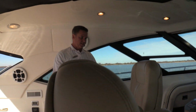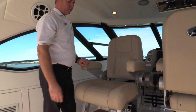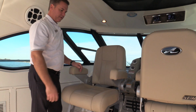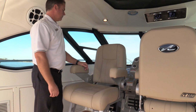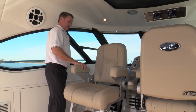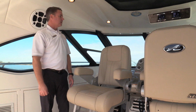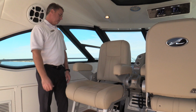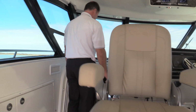I don't know if you've ever sat in a Stidd seat, but they're made to sit in for hours and hours and be comfortable. A lot of adjustments so you can really get comfortable. The seats swivel around, so when you get anchored out, you can have more people sitting around talking. Everything on this boat shows like new. Again, it's really been babied in a covered slip on a freshwater lake with low hours on it. Let's go down and check out this massive cabin.